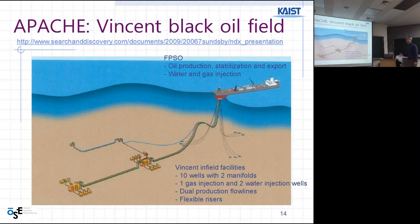Right. Apache is another project. There it says black oil field, and they have an FPSO, and they usually separate out water and gas. Injection means when they produce or pump out the oil field or gas field, an empty space is created, right? So they refill the empty well using water and sometimes gas, CO2 gas sometimes, depending on this. Facilities: there are 10 wells, 2 manifolds, 1 gas injection and 2 water injection wells, and dual production flow lines, flexibles. Flexible means this is not a straight one. And injection.